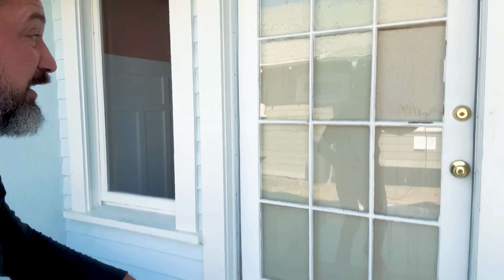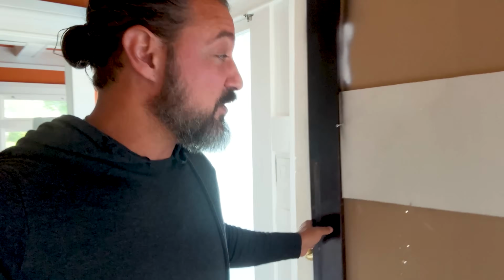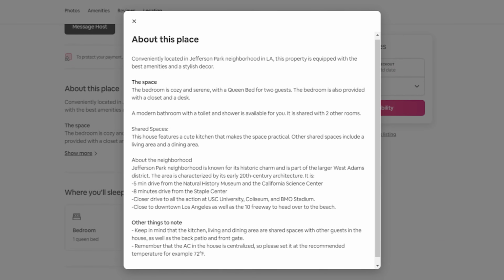This is not an amazing property. There's not even glass in the door. This property, somebody busted in one time or something, and that's their permanent fix. A drywall door. Can you believe that? Now, this place isn't that terrible overall. Check this out. Let me turn around. But they misrepresented this place bad.